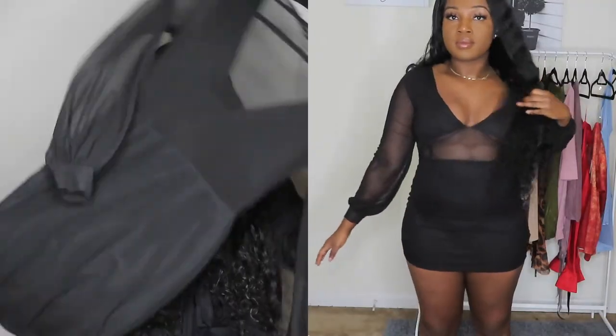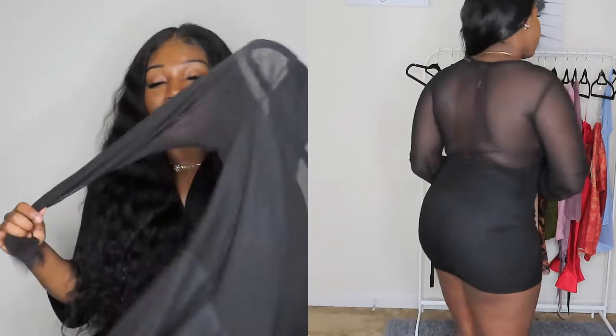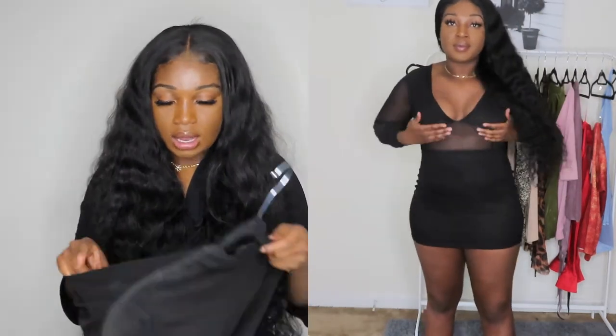Okay, hey y'all. So I'm back, and now I'm about to give you the tea on these dresses, the good, the bad, and the ugly. So let's start off with, I got them on my rack right here. This dress, I wore this for my birthday, so y'all already know how I'm feeling about it. I love this dress. I love the mesh on the arms and the mesh in the mid-torso area. It's so cute, and I love it.